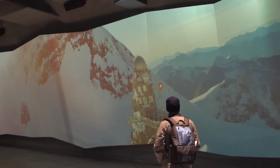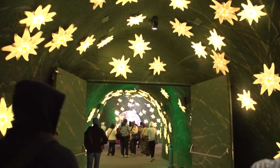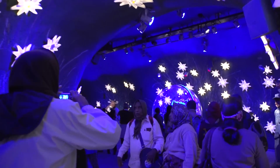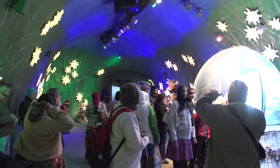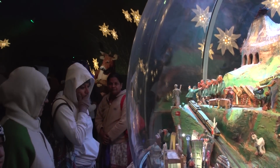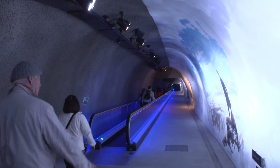You see, they've got all of these different tunnels to get you from one place to the next, so they decided to decorate them. They put in some light shows and different colors and different patterns, and it's really all done very nicely. It might seem a little tacky to you watching the video, but when you're there and you're immersed in it, this is really a fun way to walk through the tunnels. And you don't even have to walk. They've put in moving sidewalks.